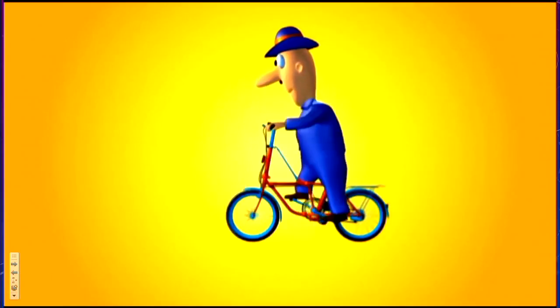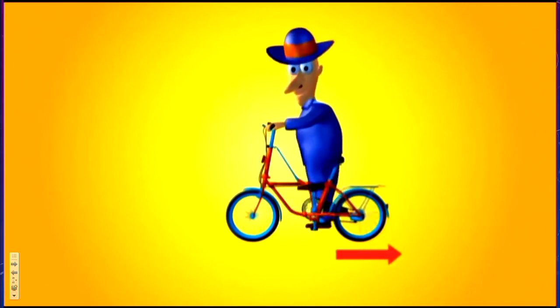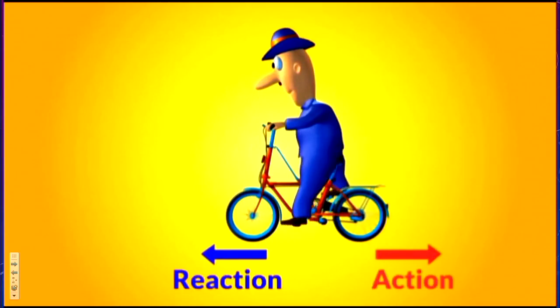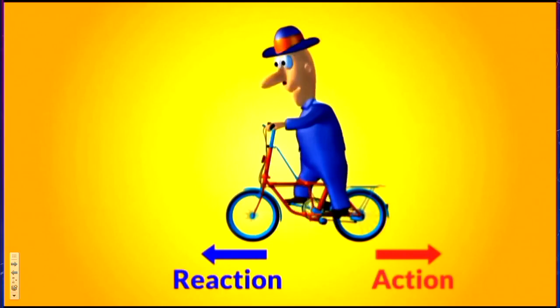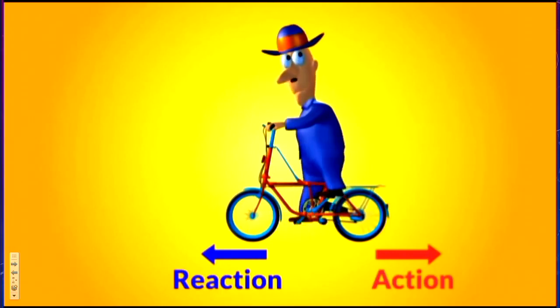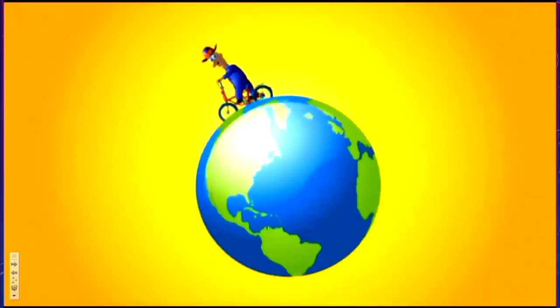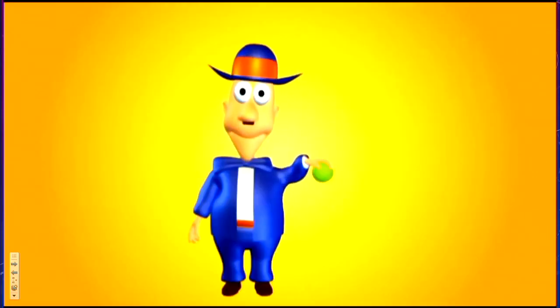So now how it applies to your bicycle. When you push the pedal, the parts of the tire which touch the ground push it backwards. The ground also pushes the tires forward with the same force. So the parts of tires and earth form a pair of action and reaction. So what happens to the earth when your tires are applying force to push it backwards? Nothing happens to it, since the earth is very big as compared to your bicycle. The force applied by your tires does not move it backwards, but force applied by the earth pushes your bicycle forward. So now you understand Newton's third law.